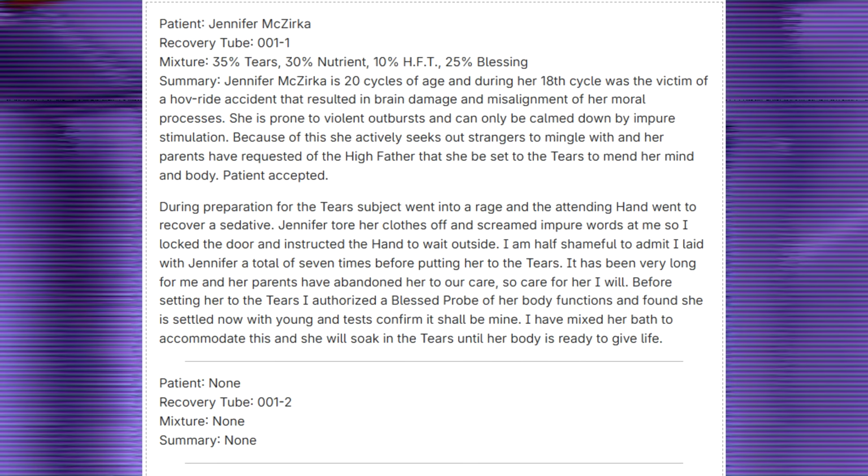Patient accepted. During preparation for the tears, subject went into a rage, and the attending hand went to recover a sedative. Jennifer tore her clothes off and screamed impure words at me, so I locked the door and instructed the hand to wait outside. I am half shameful to admit I laid with Jennifer a total of 7 times before putting her to the tears. It has been very long for me, and her parents have abandoned her to our care, so care for her I will. Before setting her to the tears, I authorized a blessed probe of her body functions, and found she is settled now with Young, and tests confirm it shall be mine. I have mixed her bath to accommodate this, and she will soak in the tears until her body is ready to give life. Patient: None.